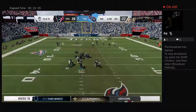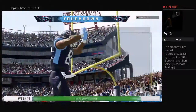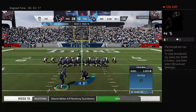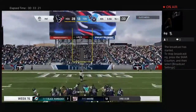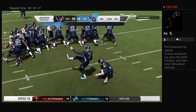1st down, Mariota. He's going to go up top for the end. And that is caught. Walker, touchdown Titans. Delanie Walker, his 4th touchdown on the year. And the Titans are able to close the gap just a bit. Extra point put through by Succop, and that cuts the lead to 28-14.